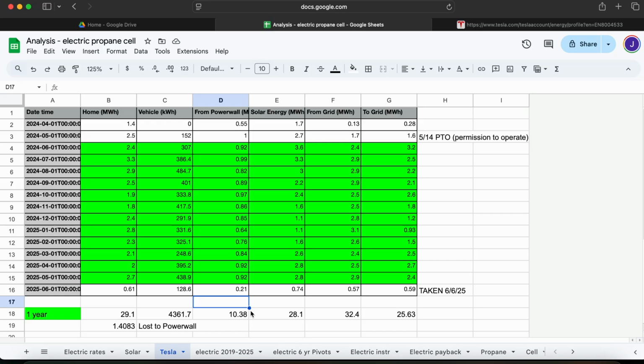So what we generated here was 28.1 megawatt hours. Those are 1,000 kilowatt hours, so like 28.1 thousand kilowatt hours, or 28,100, if you will, kilowatt hours of electricity we produced during that 12-month period. And in this instance, starting June 1st through the end of May from the Tesla information.